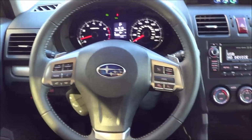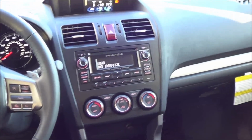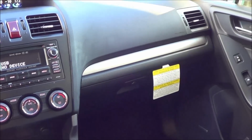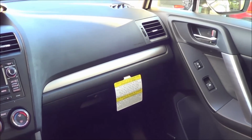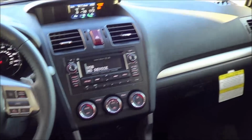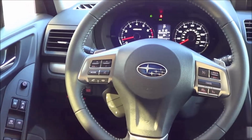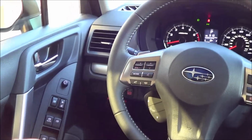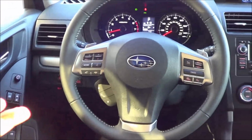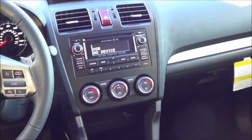But what really bothers me about this interior is that it's really lacking a little bit of pizzazz. Now, some of its competitors, like the Ford Escape, as well as even the Honda CR-V, look a little more richer inside of their cabins. And for 34 grand, I expect a little bit more pizzazz inside of the interior and a little bit more luxury. But it's a really functional kind of car, and it's a very functional interior, so makes sense.